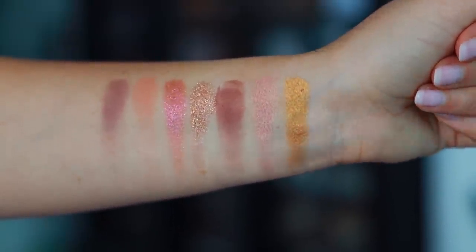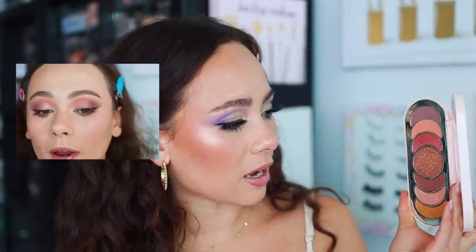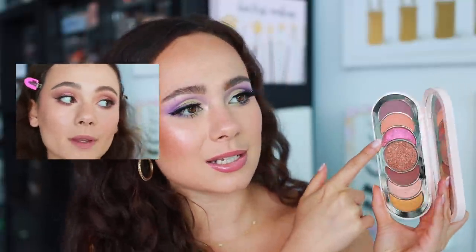Okay, so here's what the palette looks like. It's pretty safe colors. You can't mess them up really, but there's no depth in this palette. The mattes are really, really sheer. I don't get much. It takes a ton of building up. These shimmers at the bottom here, they're okay. Nothing special. This is really chunky.